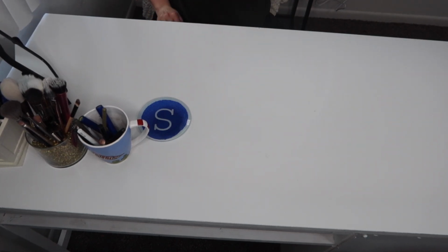Now there is a drawer under this desk, so I'm gonna have to clean that as phase 2 of this, and then phase 3 is going to be the makeup drawers themselves.